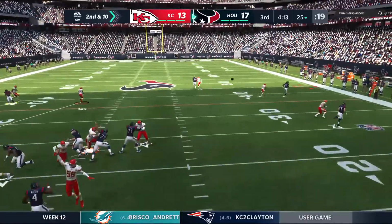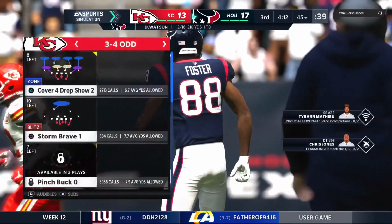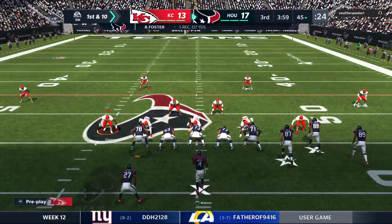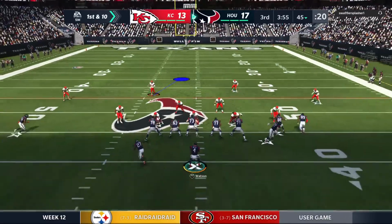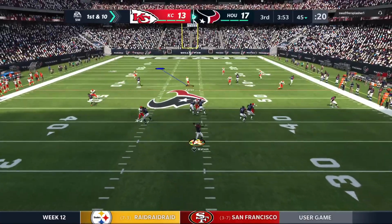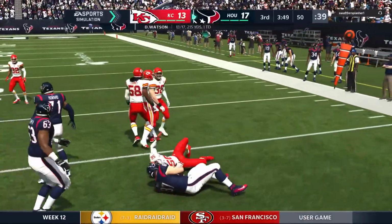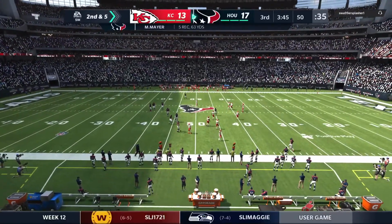Looking to throw on 2nd down. Watson, and he's going to have the connection to Foster. And he's going to be out up around the 45-yard line. A gain there of 21 yards. On 1st and 10, Watson. And it's a short one here, complete to his tight end. Watson 5 yards on the catch there, brings up 2nd down.